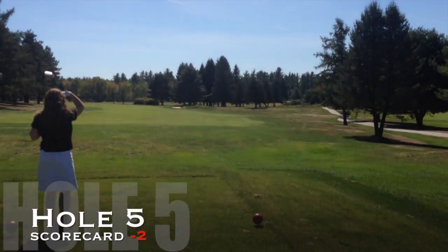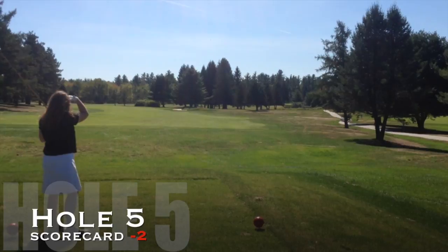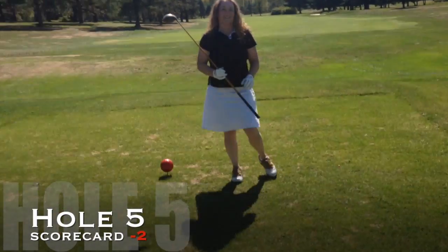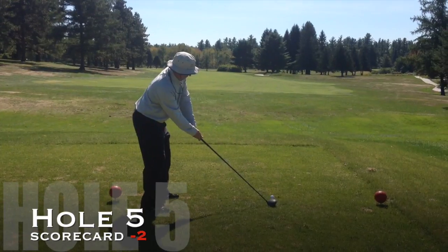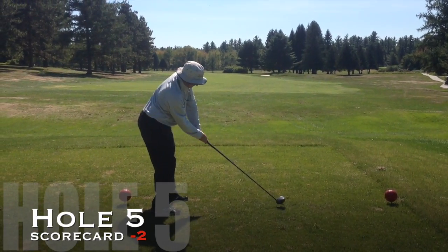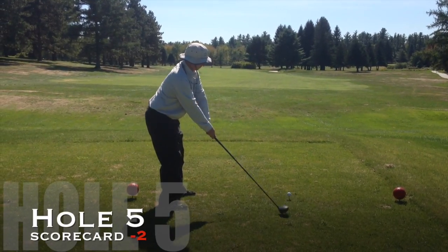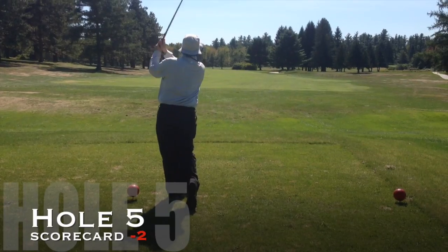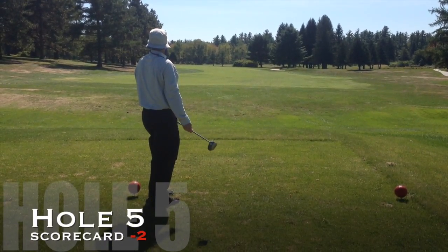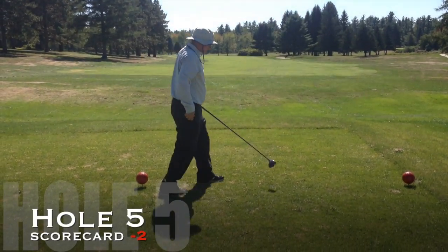Teresa, nice solid contact out to the right. It feels like a dog leg right. Would have been better. And for me, this swing, since I like to hook them, this actually works well for me here. Probably one of the best drives of the day. I just hooked it right around the corner. Perfect drive.